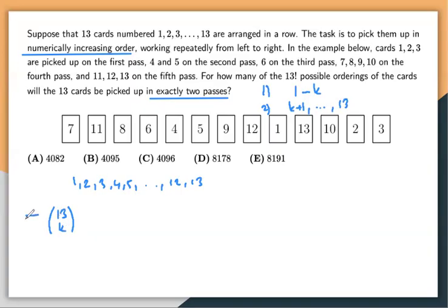So that is why I'm going to use sum notation, sigma. K starts with 1 and increases all the way to 12. But when we do this, that also includes the case where all the numbers are increasing from left to right. We cannot really have this, because that would make only 1 pass. We just need 2 passes, which is why any number of terms that we choose in our first pass should exclude this condition.